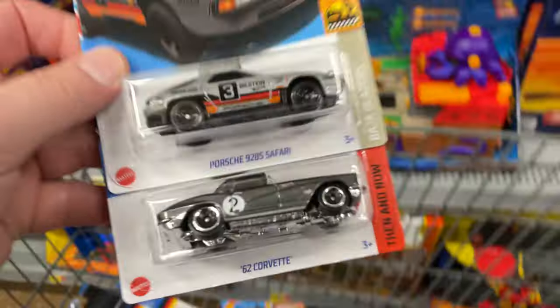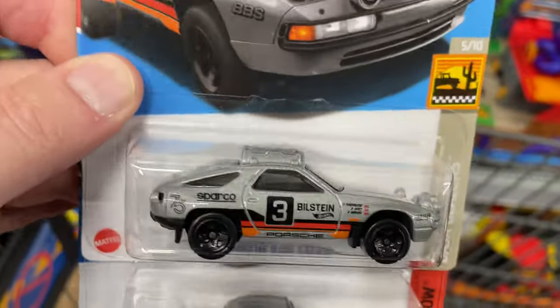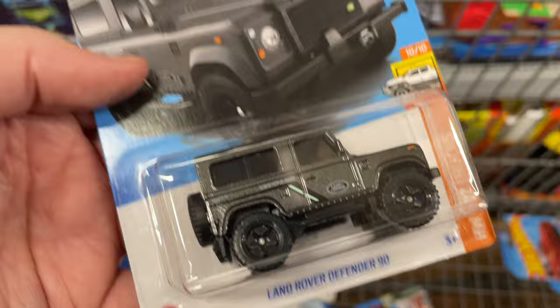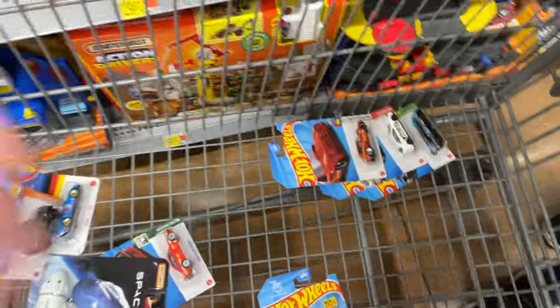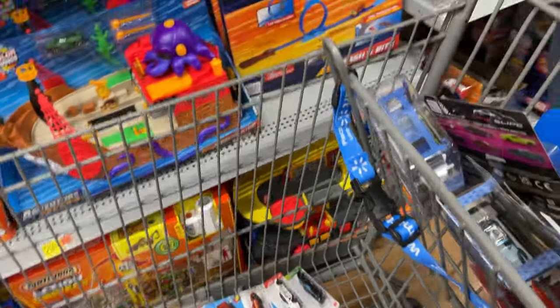Here's another Nevera. There is one there on the pegs, and there's a couple more of the Corvette. And here's a portion of the Safari. So, you know, there's some cool ones. They do have one more of the Defender 90. But man, I think the Honda Civic, the Chevette, and the Bugatti, those are the best ones, man.